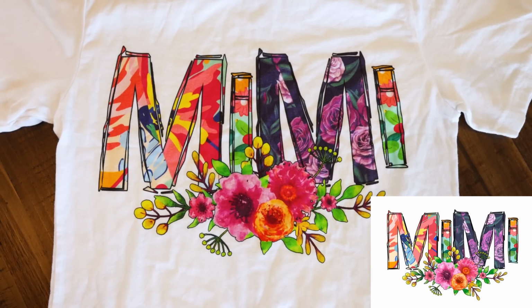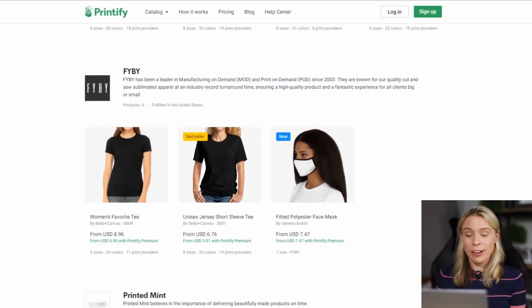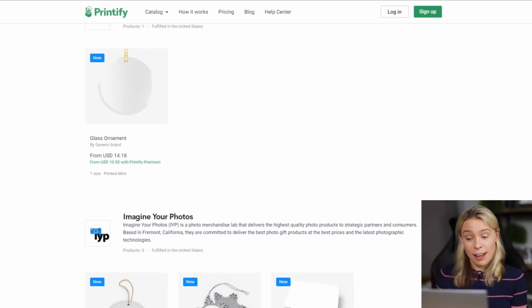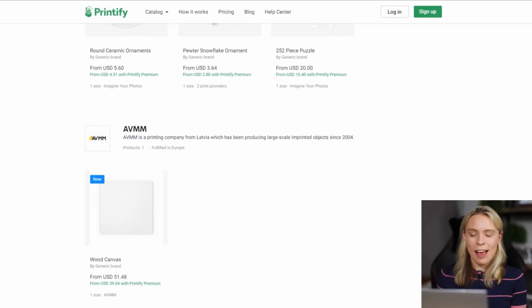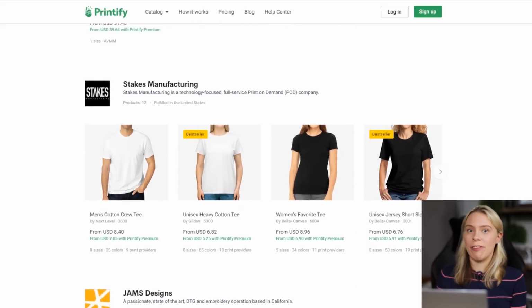See, I ordered this t-shirt here from one of Printify's factories, Monster Digital, and this is important to note. Printify is just an app. Unlike Redbubble, who have their own in-house factories that make the products that customers buy, Printify don't have any in-house factories. Instead, what this app does is it connects you to external print-on-demand companies and factories that sell their products through Printify. All these businesses here are entirely separate from one another.